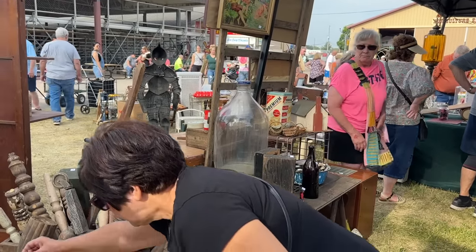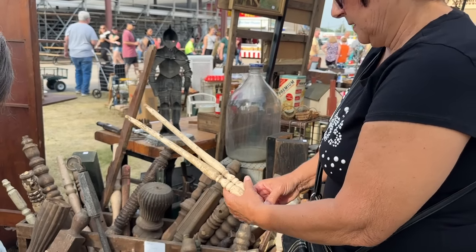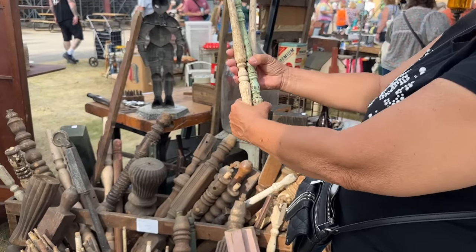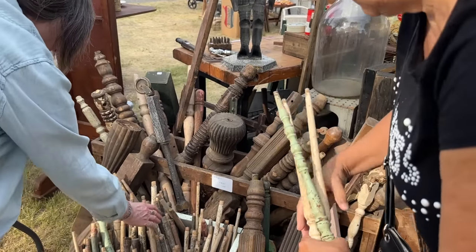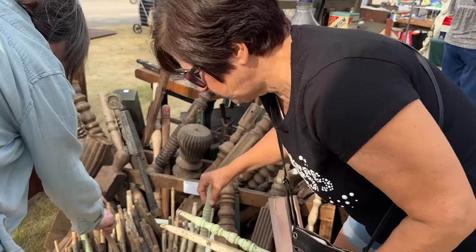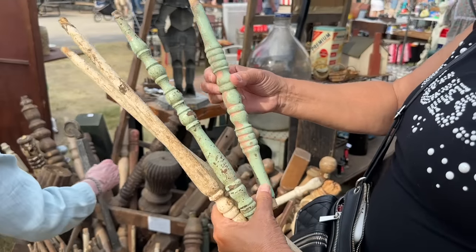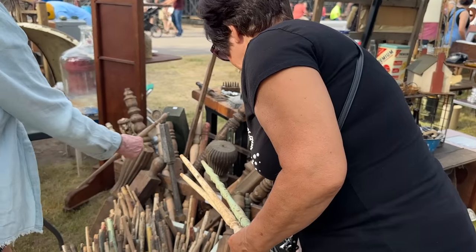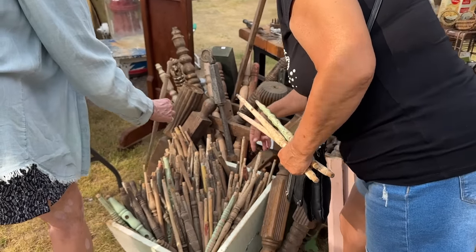I like the green ones. Yeah, that one's cute. Has such cute patina, doesn't it? Yeah, I like that green one. I do too. Oh, you like it? Oh, did you want the green one? Yeah. That's green and pink. I don't like that one as well. My quarters are sitting in my car.